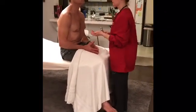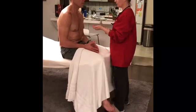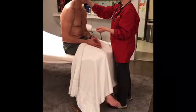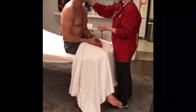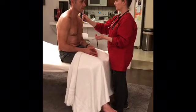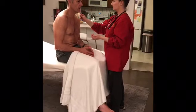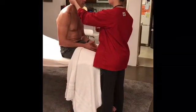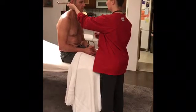And then we're going to do the Rinne test. That's going to test air conduction versus bone conduction. So I'm going to go ahead and hit it and put it on the bone on the back of your ear. Tell me when you can't hear it, and then I'm going to put it by your ear, and you're going to tell me when you can't hear it. Can't hear it. Can't hear it. Good. So that side, air conduction is greater than bone conduction.